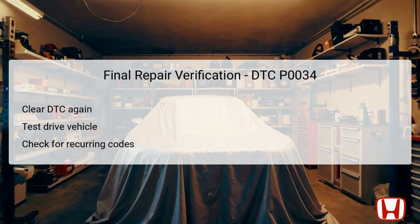After completing the necessary repairs associated with DTC P0034, it's essential to validate that the repairs were successful. The technician should clear the DTC once more using the HDS to ensure that all fault data is removed from the vehicle's system. Following this, a test drive should be conducted to evaluate the vehicle under normal operating conditions. During the test drive, it is crucial to monitor for any performance issues and check if the vehicle operates smoothly.